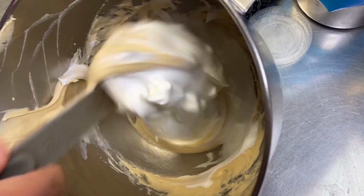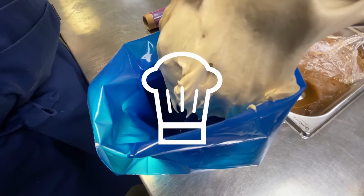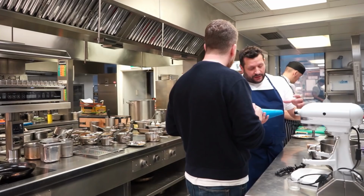And again, I want to be careful I'm not knocking too much air out with the bag, so I'm going to cut the hole for the bag really quite wide, because we don't want to force this lovely fluffy mixture through a really tight hole. And then we're going to go into our souffle mould.